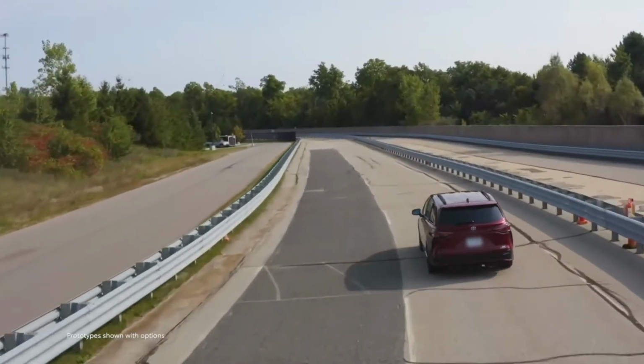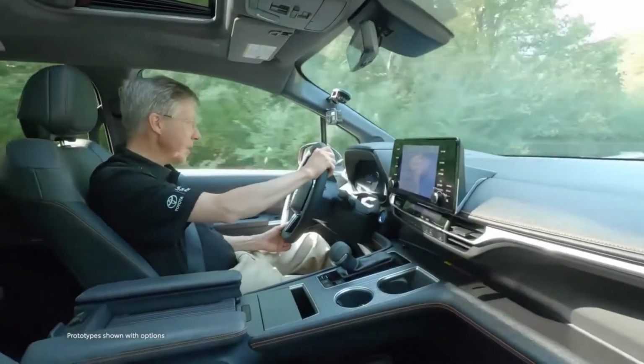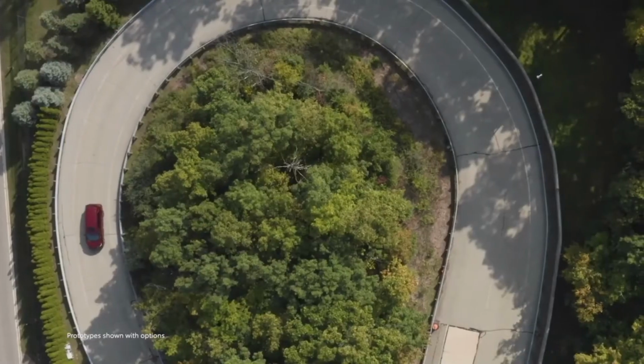I really enjoy the way all versions of the new Sienna feel. The smooth linear reaction of the vehicle to my inputs on the steering wheel, the brakes. But in this XSE, it takes it to another level. To me, it's really fun to drive. This is the XSE sportier grade vehicle that I'm driving right now.